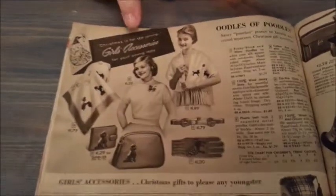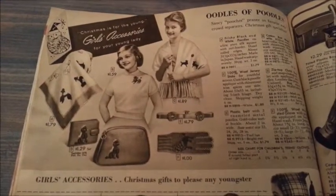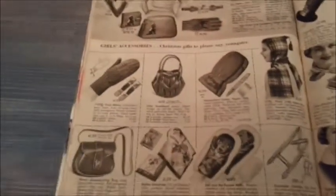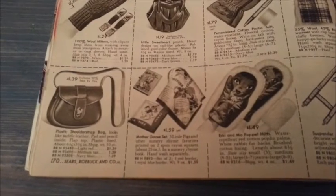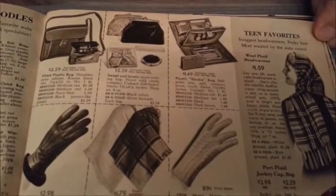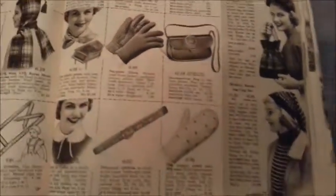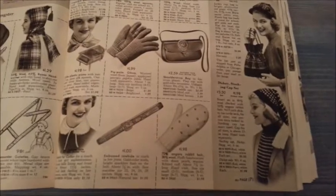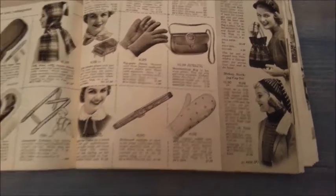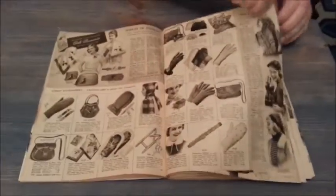Oh, look at the cute little poodle. Sweaters, purses, scarves, shawls. I started carrying a purse when I was 4 years old and haven't been without one since.